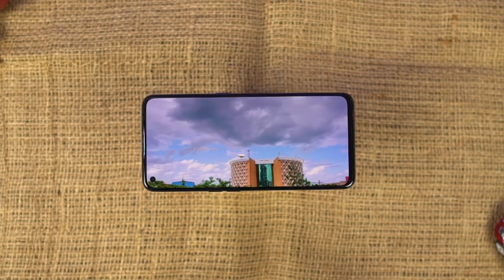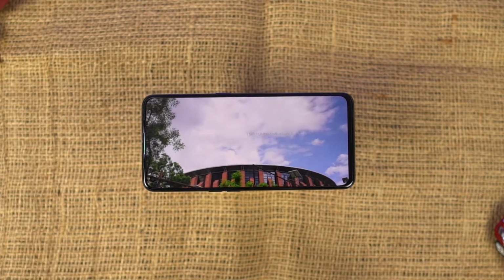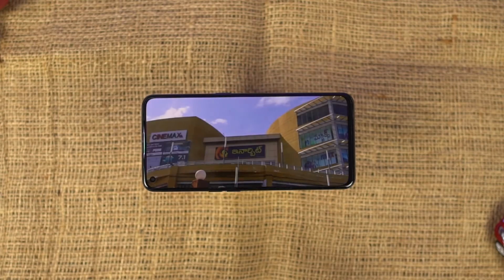Next best thing about this phone would definitely be its impressive charging speeds. This phone actually supports 65-watt fast charging, and you can completely charge your phone from 0 to 100% in under 30 minutes. So these charging speeds are definitely impressive.